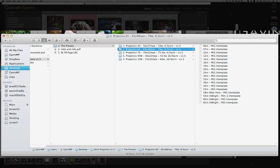What does that mean? Well, if we look here, the Projectics 65 set is a 65 wide by 48 inch maximum image projection area. And to achieve that, we have a 70 inch wide 4:3 screen. 4:3 is the screen ratio. The old TVs we had that were a little more squarish and less wide, those are 4:3. A lot of times on newer TVs we see 16:9.